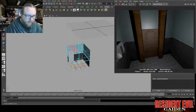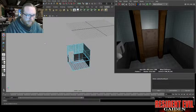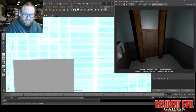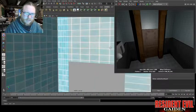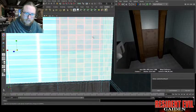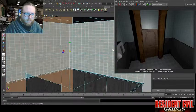It's the wrong thing. God, there it is. Just UV map that again, and UV map this wall again. Probably no, not... no, that side too. Don't think I need to, but I did, so done.